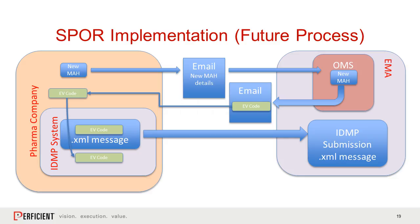When you get a new MAH, you're now going to have to email the details to the EMEA, in this case the Organization Management Service. They will then email you back an EV code. That EV code would then have to be loaded into IDMP, and then you will be able to create your XML message, and you submit this.